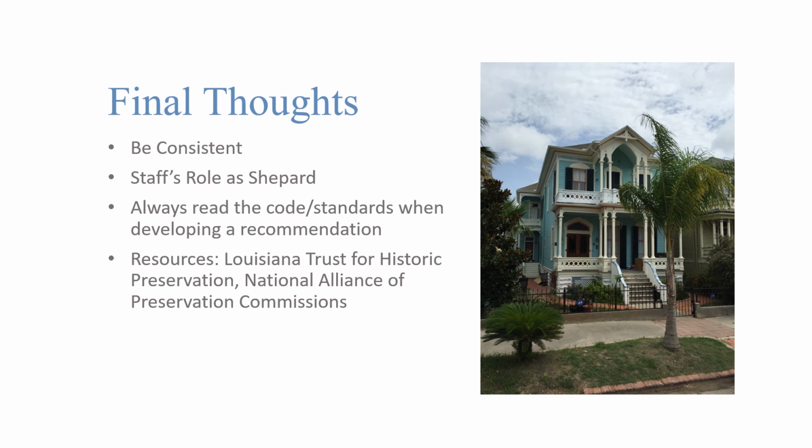There are wonderful resources out there, especially like the Louisiana Trust, who's hosting this presentation, and the National Alliance of Preservation Commissions. And that is a group that's devoted specifically to the work of preservation commissions.